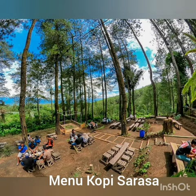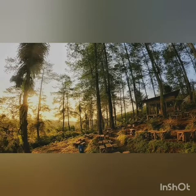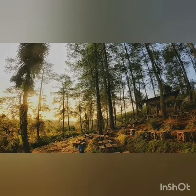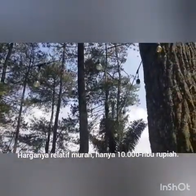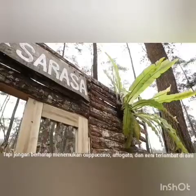Sarasa Coffee menu. The menus at Kopi Sarasa are mostly boiled noodles, so don't expect that you can find heavy food here. The ones sold are boiled noodles, pop noodles, and other snacks. The coffees that are the mainstay in Sarasa are Robusta, Liberica, and Arabica. The price is relatively cheap, only 10,000 rupiah, but don't expect to find cappuccino, avocado, and latte art here.